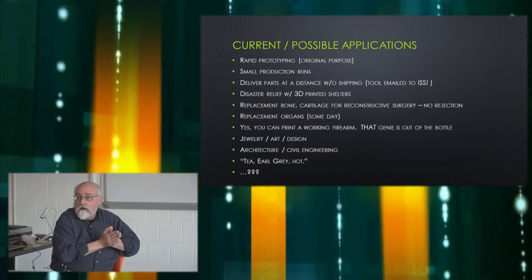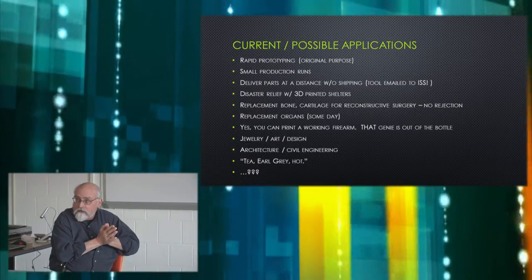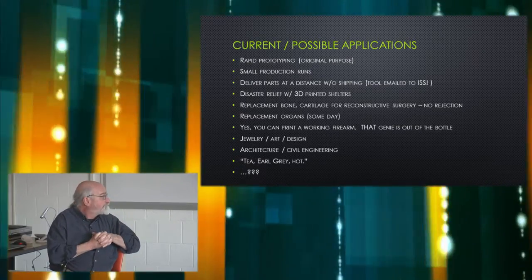Yes, you can print a working firearm. That genie is out of the bottle. Thingiverse will not host it. Google SketchUp 3D Warehouse will not host it. But those files are out there, and it can be done.